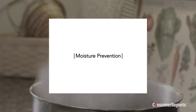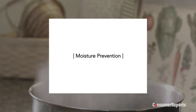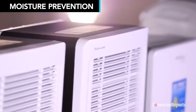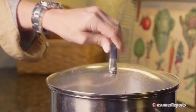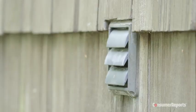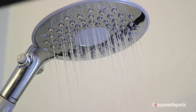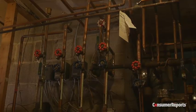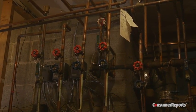Even with a high-performing dehumidifier, it's best to try and reduce moisture at the source. Here are a few simple tactics. Inside, when cooking, cover steaming pots and turn on your exhaust fan. Make sure your clothes dryer duct is properly vented to the outside with no clogs or leaks. When you shower, open the window or run the exhaust fan and wipe excess water from the shower door. If your basement wall gets damp, you can apply a waterproof coating when they're dry. And check the plumbing for leaks and condensation.